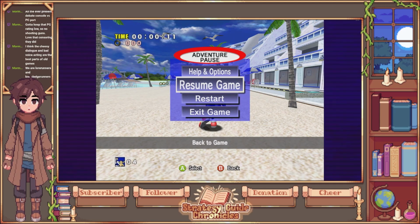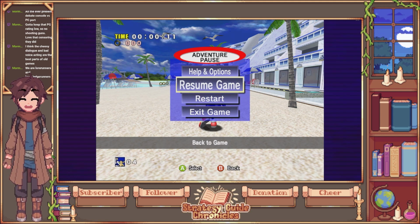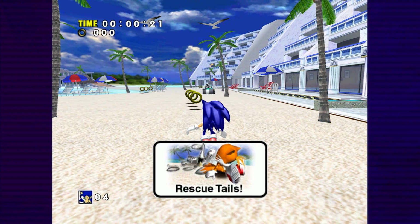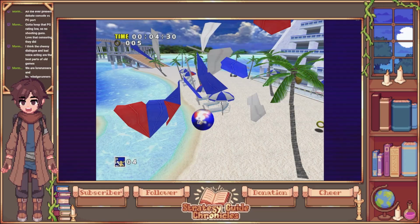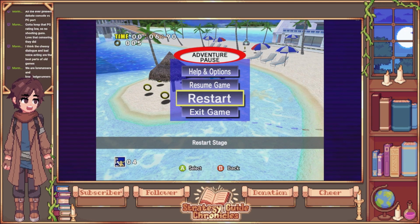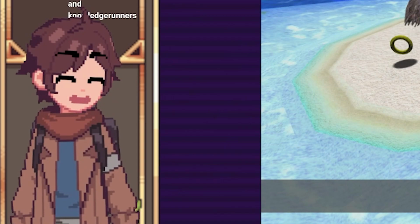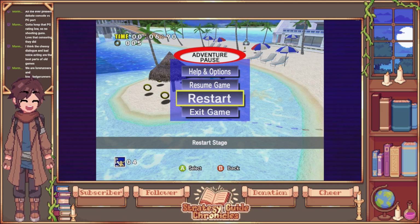Let's get going. All right, here we go. And look, in case we do really bad, we can restart, okay? All right, here we go. Let's go. So we're not going to worry too much about... Oh, no! Okay. All right. We're going to restart because I meant to jump to the small island, not do the homing attack on the beach chairs.